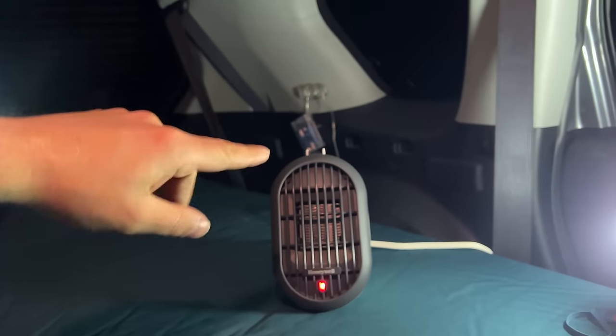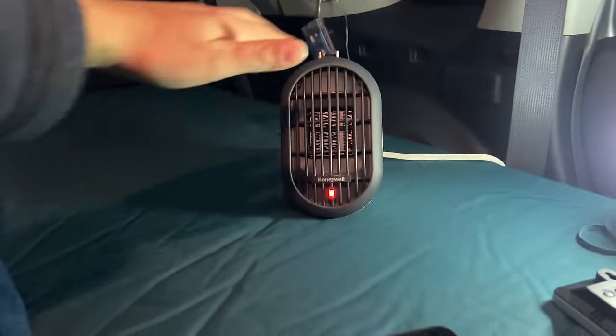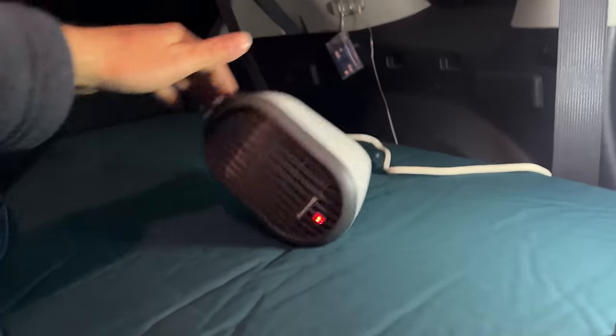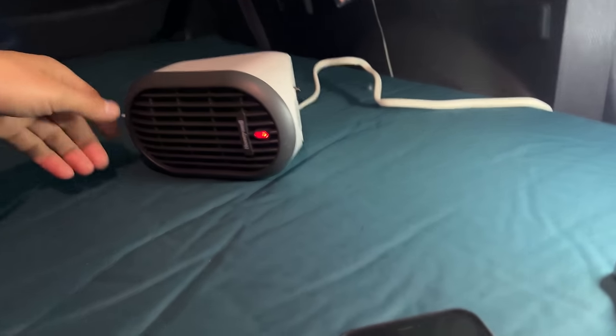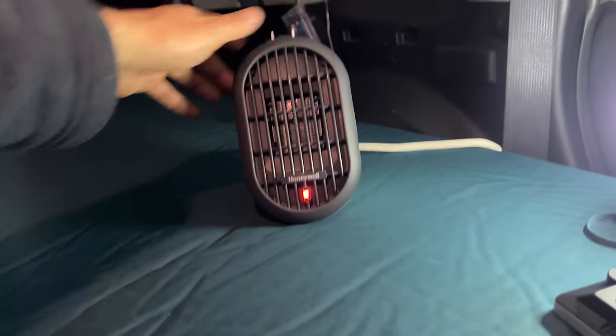I'm still not sure if this little space heater is actually going to keep the whole car warm or if it's just going to keep me warm by being right in front of it. But we will certainly find that out tonight. The cool feature I just realized because I knocked it over, it turns off. I was actually kind of worried about that. Hopefully this thing runs all night and I'll catch up with you guys in the morning. Good night.